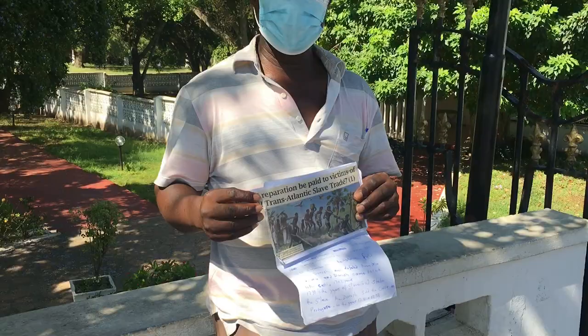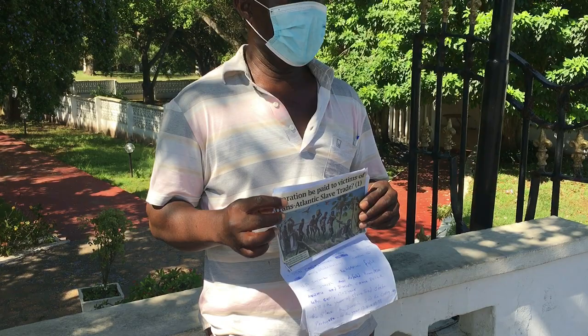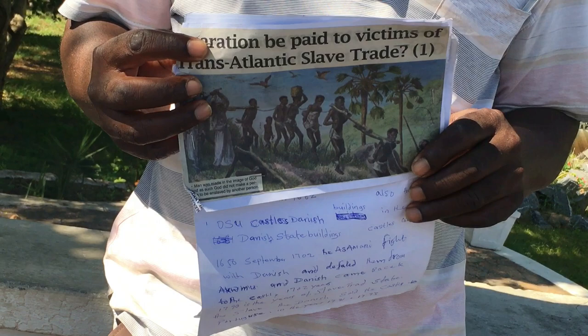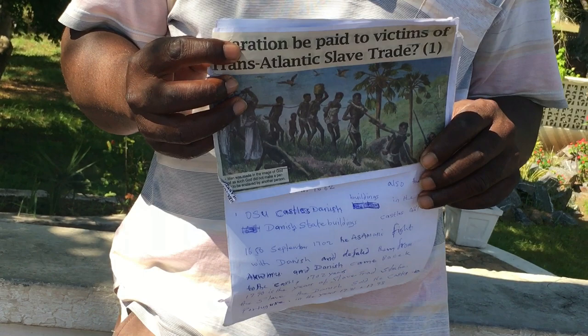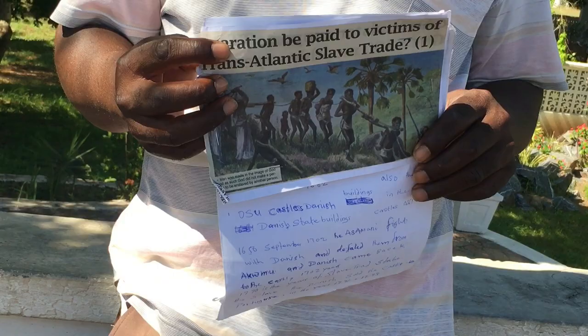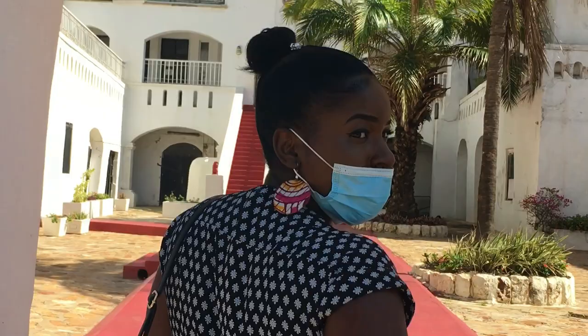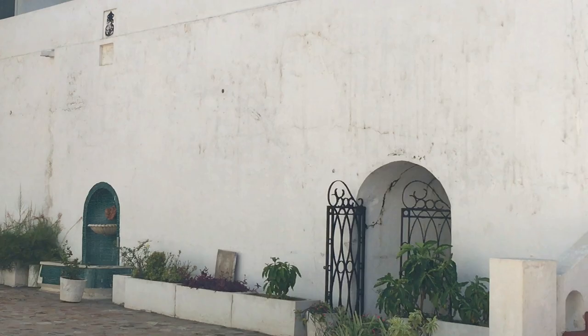This is how the slaves were made to walk from various slave trade camps to the Osu Castle, and from the Osu Castle to other destinations, tied around their necks with these metals from one person to the other. And as he said, when somebody is pregnant, you and your child both are brought into slavery, and if you don't want to go along the trip, you are forced and made to go, like you can see somebody kneeling down. So from here, let's move into the castle and see what there is inside.